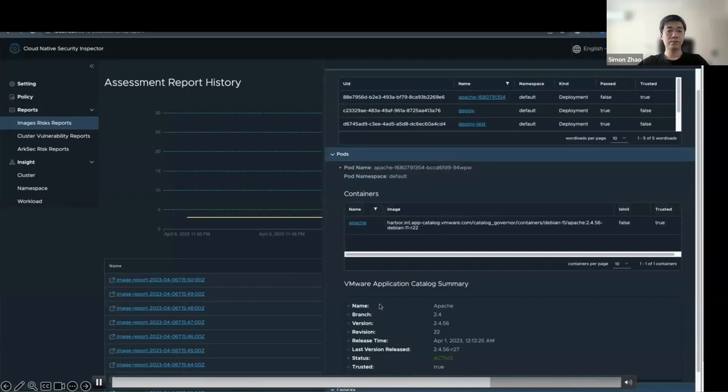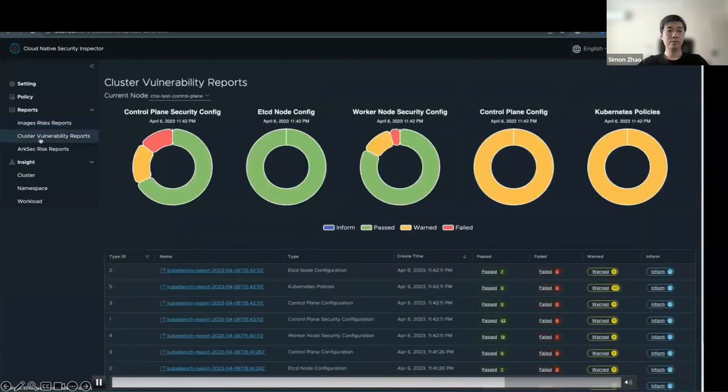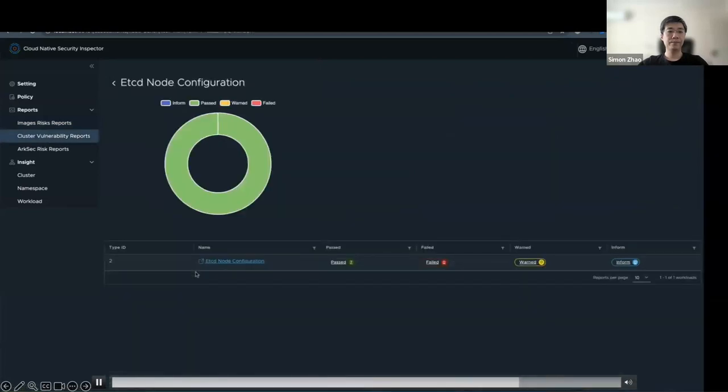In the cluster vulnerability reports, it shows the reports of the Kube-bench scanner you specified in the policy. Kube-bench scans the misconfigurations and checks whether Kubernetes is deployed securely.